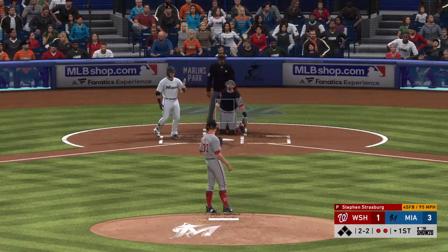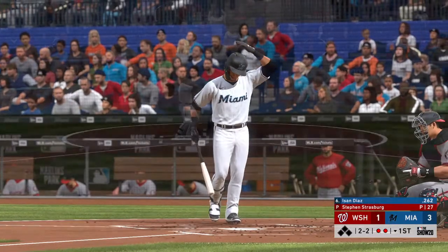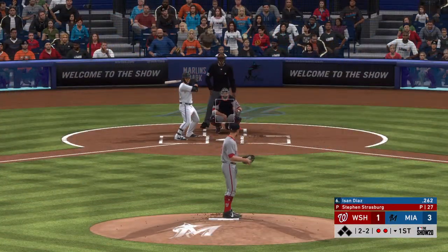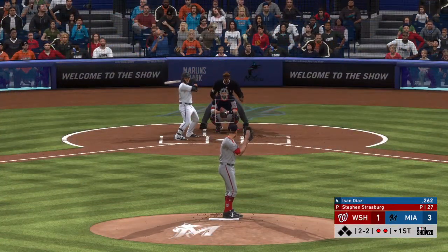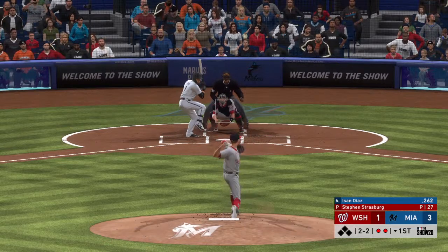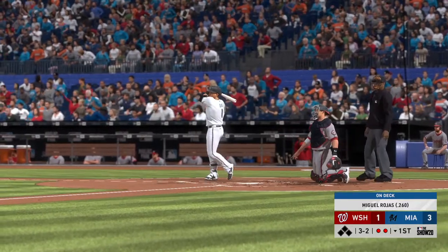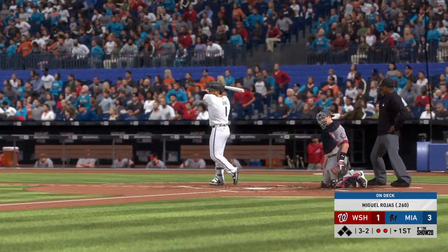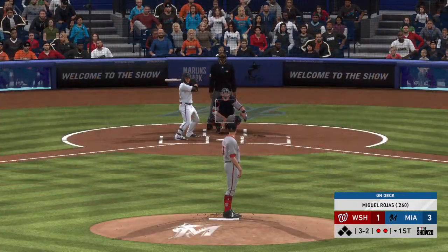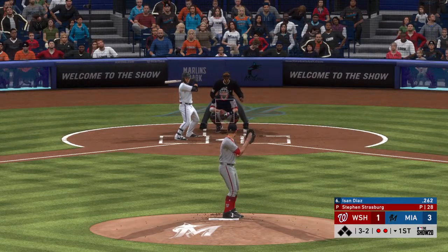And he fouls this one off. Here now the 2-2 is looked at and the count moves full. Wow, these guys are really grinding out their at-bats in this one. They're not making any outs easy to get, and that of course is having a huge impact on the pitch count.